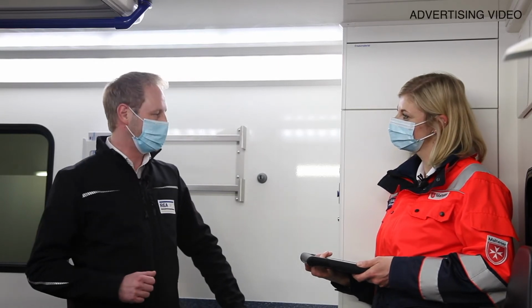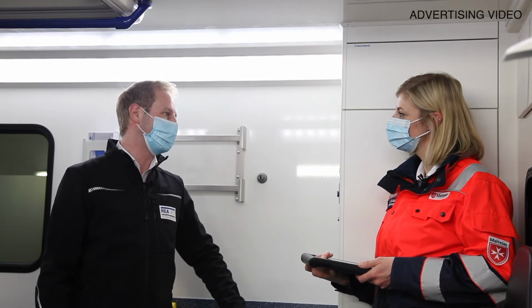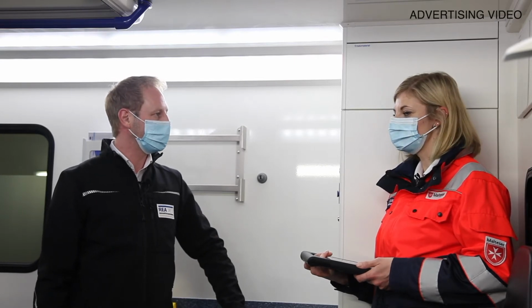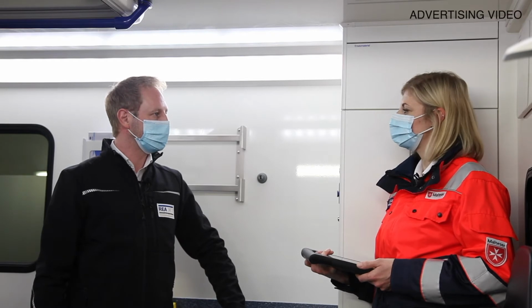Let's have a look at how things are with the products in the ambulance. We are in the ambulance with a paramedic named Natasha. Hello, Natasha. Hello. Most people, thankfully, are only familiar with an ambulance from the outside. How often per shift do you and your team move out? About 5 to 6 times per shift, and the duration depends on the intensity of the deployment.